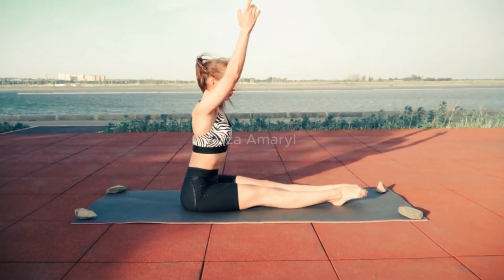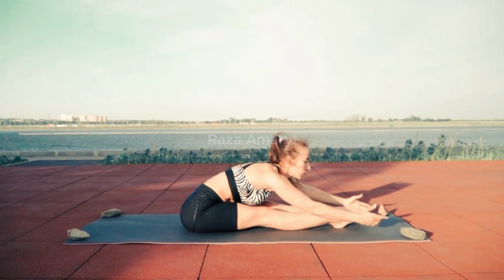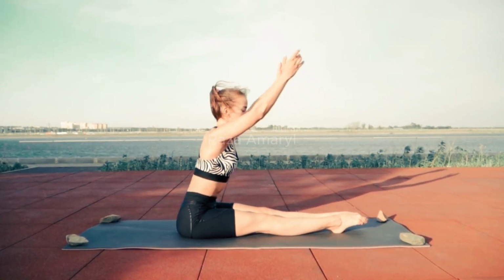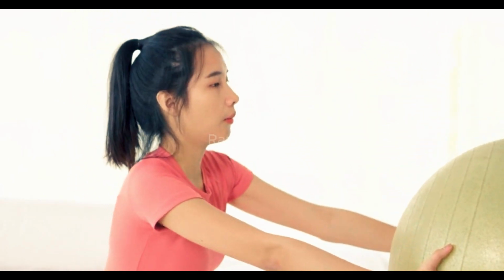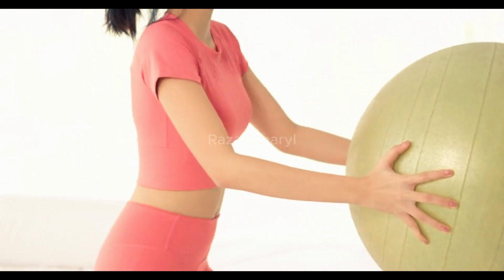7. Repeat the exercise. Repeat steps 4 to 6 for a total of 10 to 15 repetitions in one session. If you find this challenging initially, start with a lower number of repetitions and gradually increase over time. Aim to perform Kegel exercises at least 3 times a day.